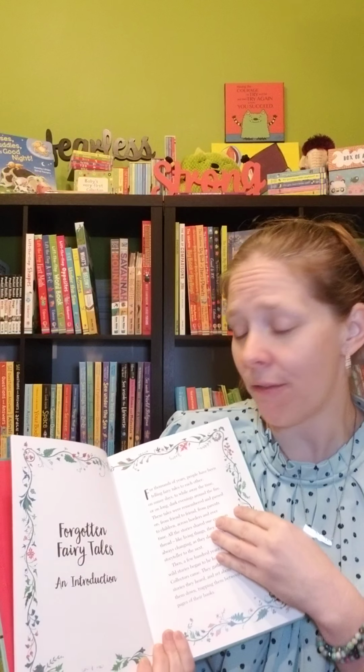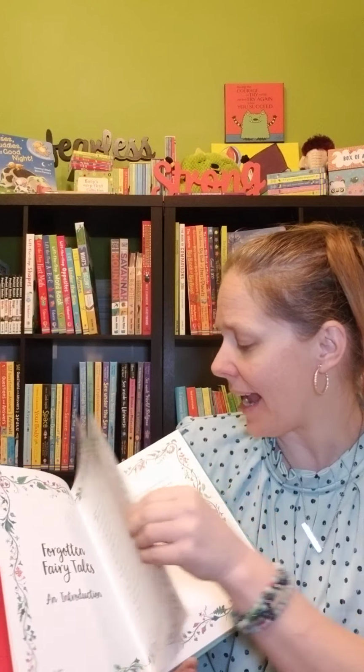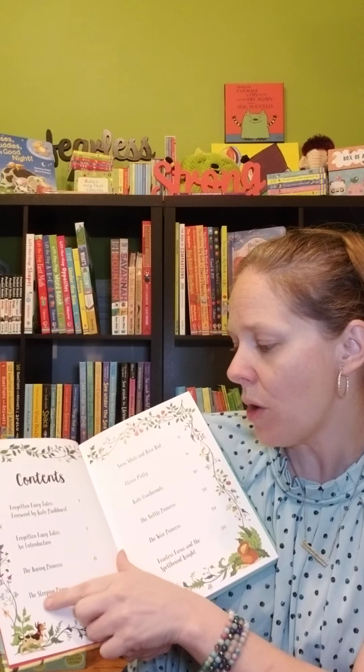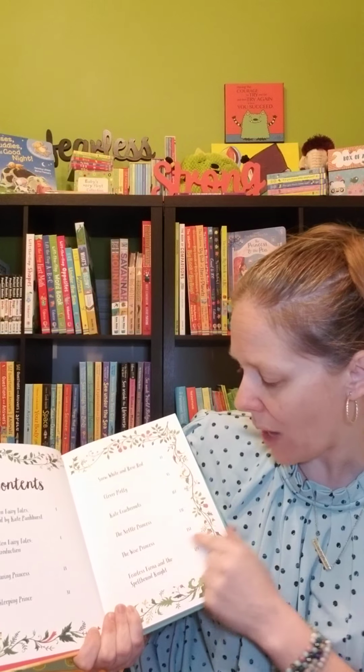Now, this reading level is about an 8 or 9 reading level, but they're perfect bedtime stories for younger ones too. I love the fact that it has things like Rose Red and Snow White in here. So they're things that you would know. Let's see, Snow White and Rose Red. There's also The Wise Princess, which is something I had read before. But they're great little stories, and they're so beautifully illustrated. I love it. And it's a great little book for kids.